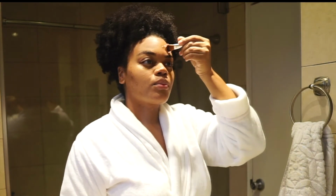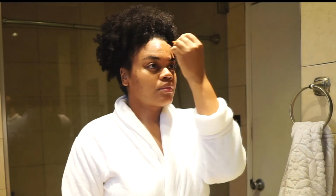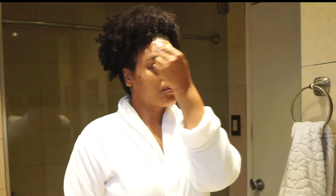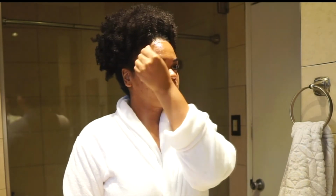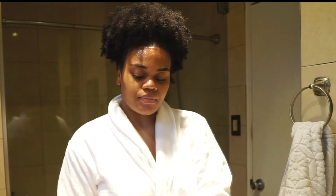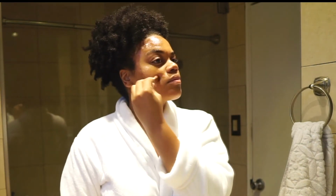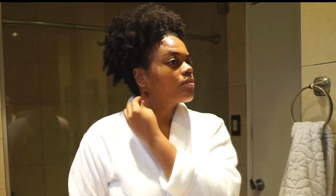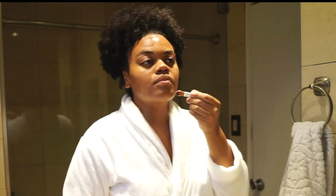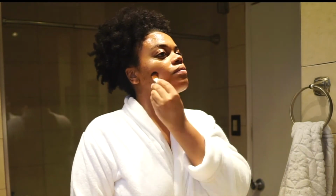I'm using the Au Natural Skincare Hydrating Watermelon Face Mask, and it also has vitamin C. Vitamin C is an antioxidant which helps to lighten hyperpigmentation and brown spots, and it helps to even out your overall skin tone. I love this mask. It literally smells like watermelons. Like, I wish I could eat it, but you know, I'm not gonna do that. I'm leaving this mask on for 10 minutes.